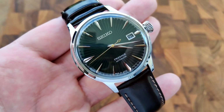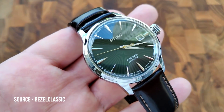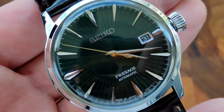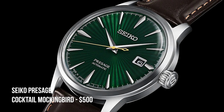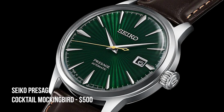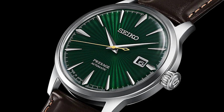Next on the list is the Seiko Presage Cocktail Mockingbird. With green watches becoming quite trendy recently, it's a surprise that the Mockingbird hasn't been attracting as much attention as I think it should have since its release. Named after the award-winning bartender Ishigaki Shinobu, this watch offers a sunburst British racing green dial with spear-shaped indices along the edges inspired by the stems of cocktail glasses.